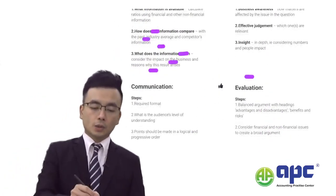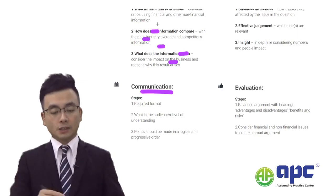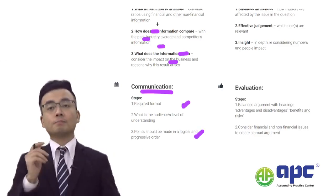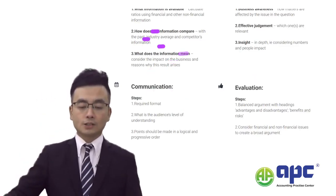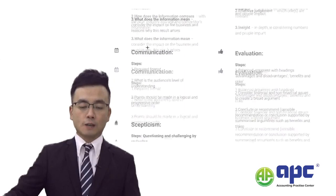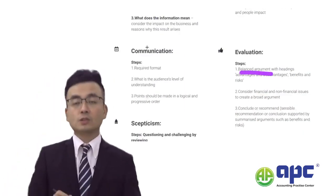Now, another one would be the communication skills. For example, you need to get the format right and make sure that you answer all the requirements. At the same time, you also have the evaluation skills. Make sure that you always balance the argument.